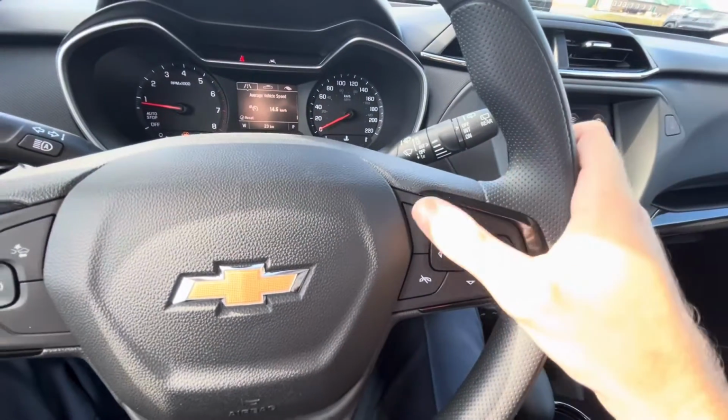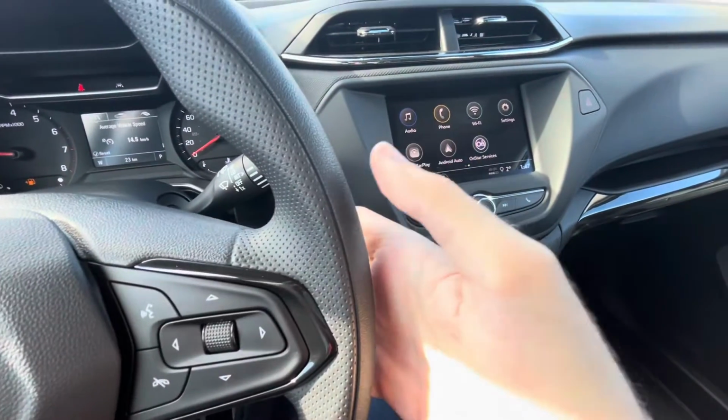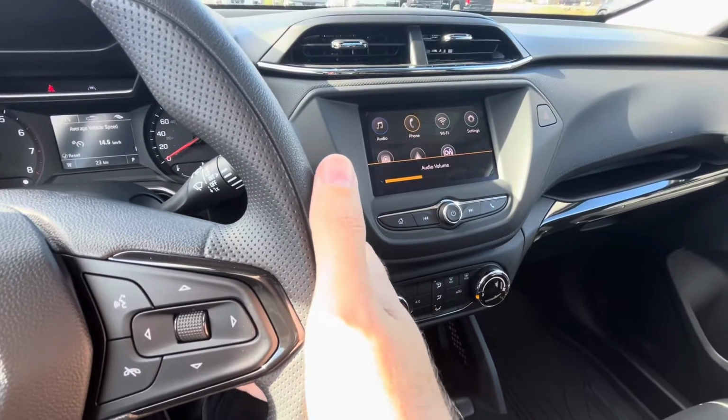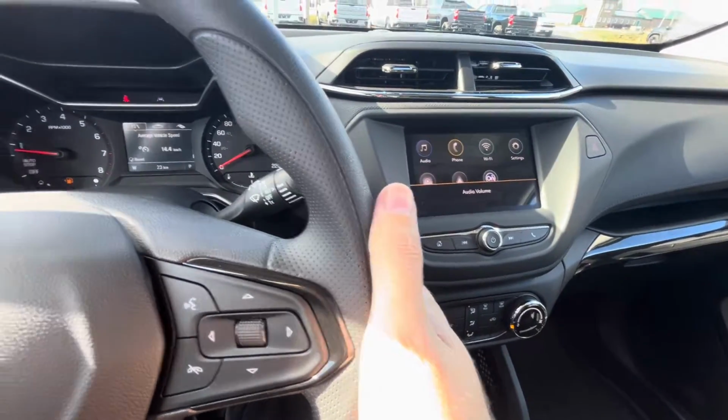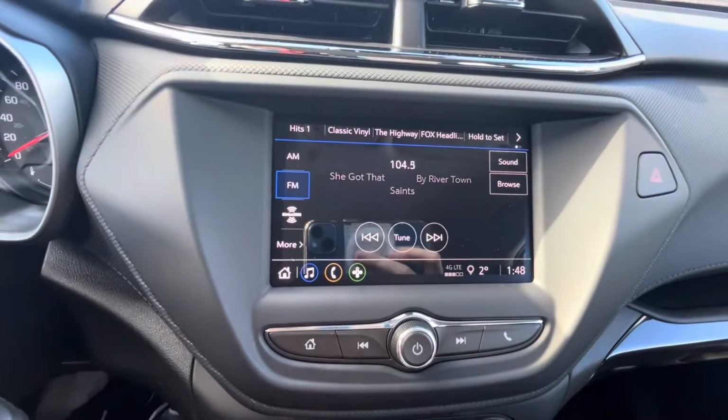Your hands-free telephone controls are located over here. And then you got your steering wheel mounted audio controls, your volume controls over here. And then you got your previous and next buttons over here to scroll through all the different stations.